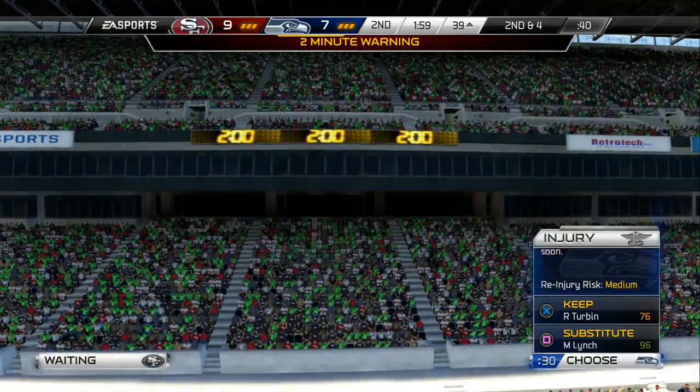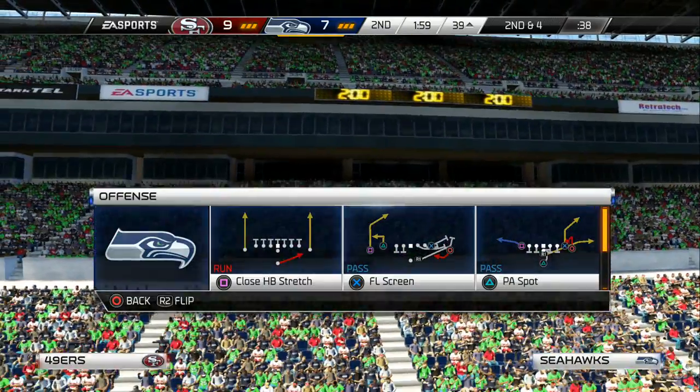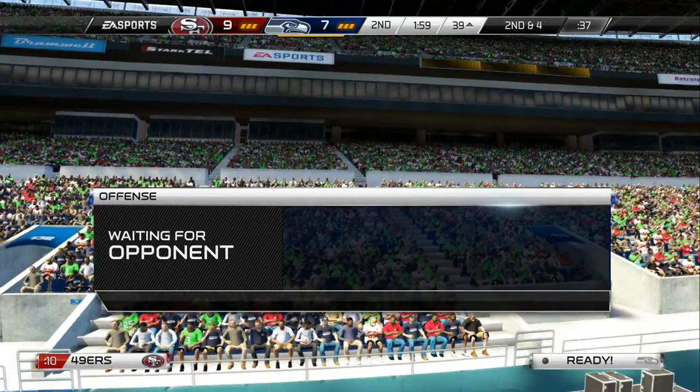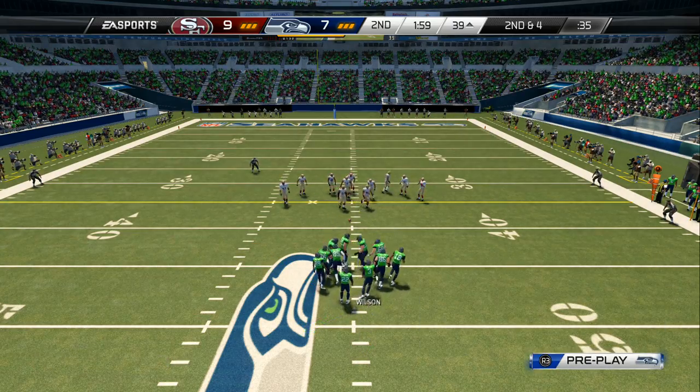And we've reached the two-minute warning in this one. Let's get the injury report from Danielle Bellini. Guys, I just spoke with a Seahawks official. Robert Turbin's injury seems to be relatively minor, or at least it's minor enough that he'll be back on the field shortly.